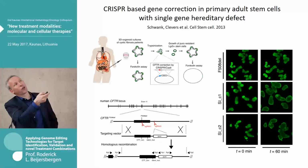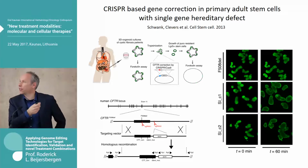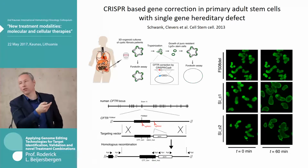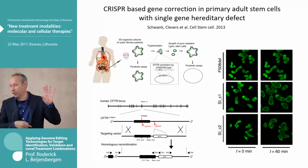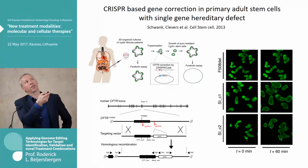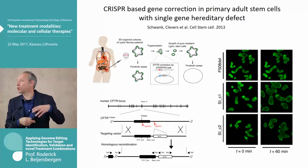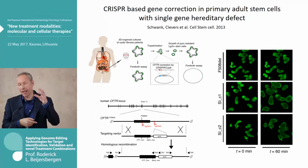But what they then showed is that they can repair the cystic fibrosis mutation by using the CRISPR-Cas9 system. So they make it into a wild-type allele again. And here what they show is that two of these clones independently now indeed start to respond like wild-type cells, that they swell up in this forskolin assay. So I think this, of course, is an example of an ex vivo repair of a single gene, hereditary defect, the cystic fibrosis gene.